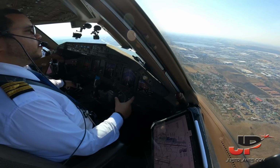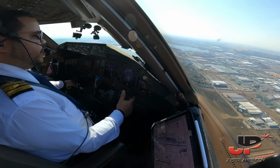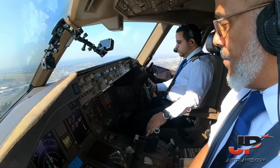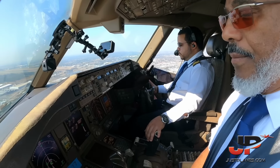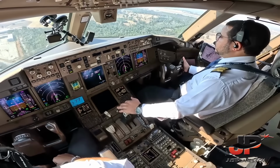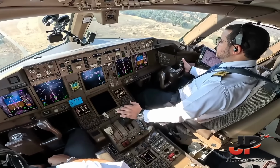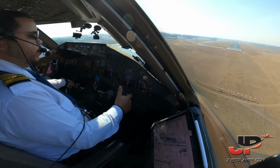Okay, autopilot disconnect. Flight director. Check. 1,000. Stable. Check. Approaching 03. Check. Wind check. Check. Approaching, wind to the left. Minimums. Check. Landing.